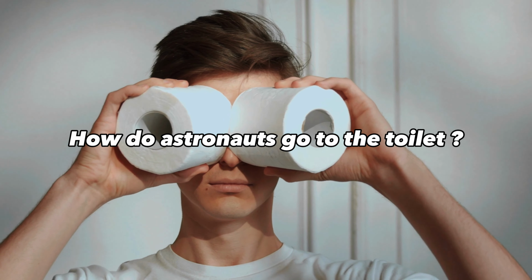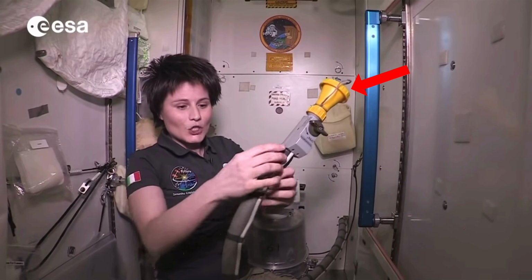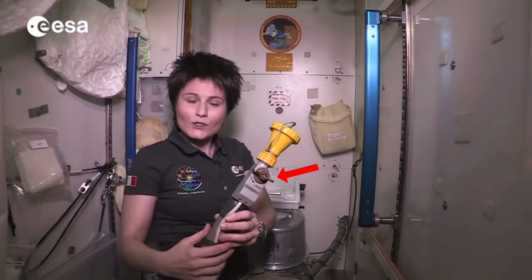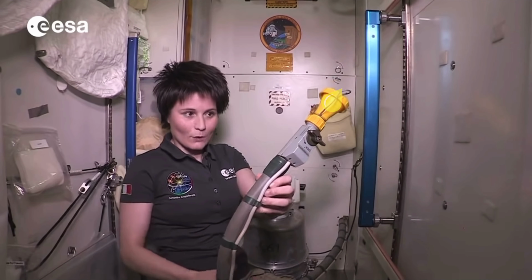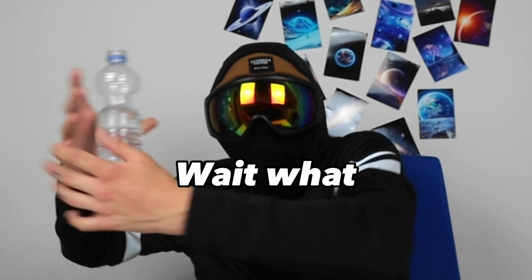How do astronauts go to the toilet? The astronauts on board the International Space Station pee in this yellow piece of equipment. After turning this rotor 90 degrees, it will create a suction effect which will suck their pee into a solid water container. By the way, their urine gets recycled into drinkable water.